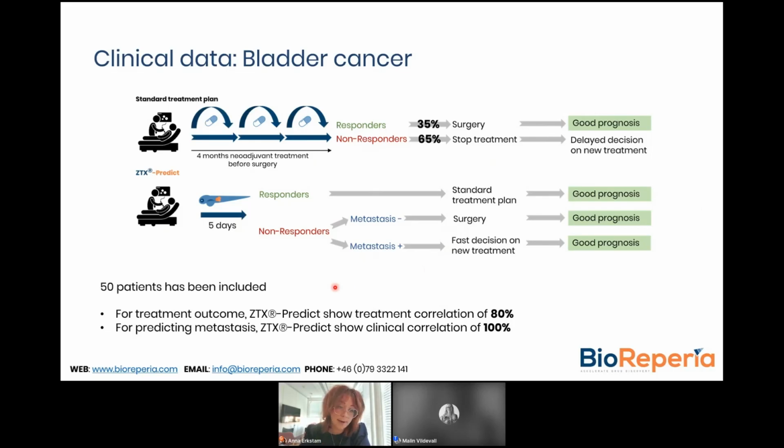So we have conducted a pilot study where we have compared data in our platform to the actual clinical data from these patients. And 50 patients have been included in this pilot study. And we can see that for treatment outcome, our platform shows a treatment correlation of 80%. So we can find 80% correct when predicting responders and non-responders to this cisplatin combination treatment. Also, for predicting metastasis, we can show a clinical correlation of 100%, meaning that we can find all the patients that will or have developed metastasis during this neoadjuvant treatment period.